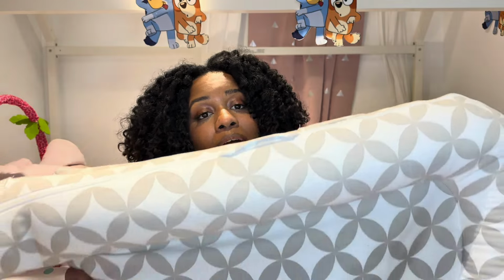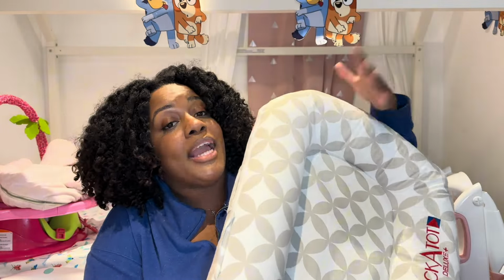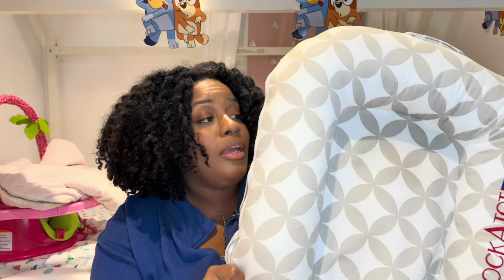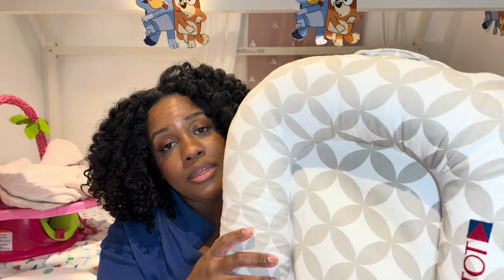But I'm telling you guys, this thing is amazing. You could sit this in your bed. You could sit this on the countertop. You could sit this on the couch, on the floor. Like, you could put it anywhere that you are. This is the way to go. Both my kids use this, and I also use this as a changing table. So, like, I don't have a changing pad. I put this on the dresser, and I use this to change her in.